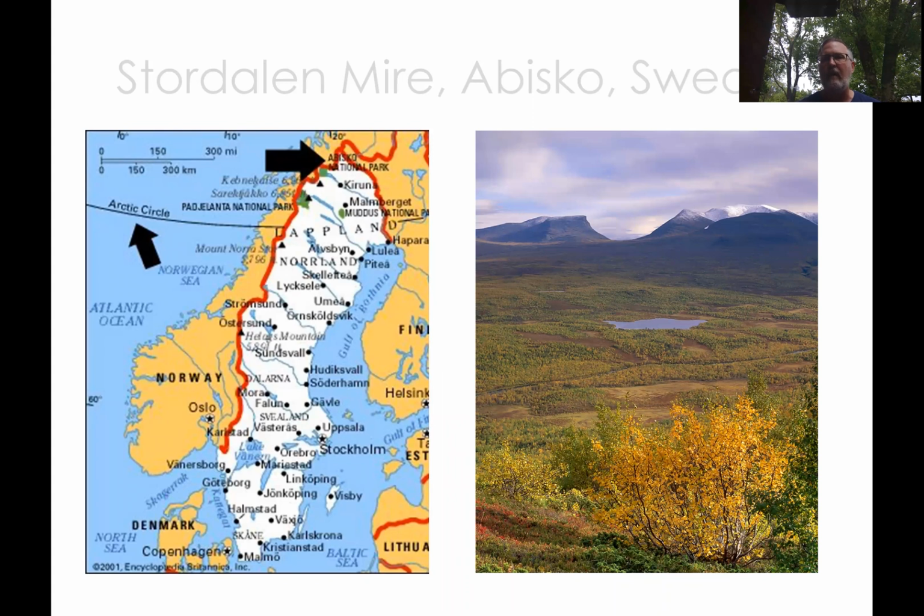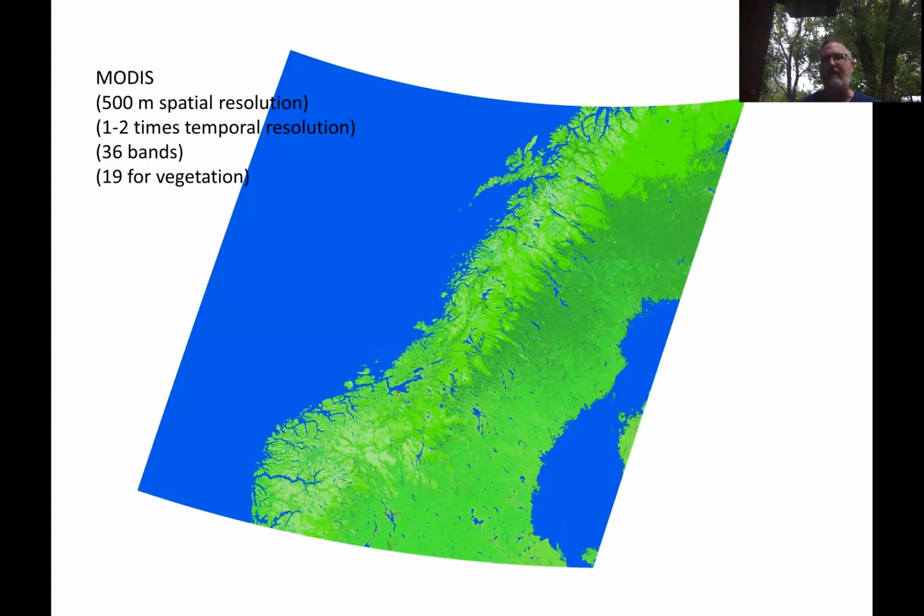So let's look at Stordalen Mire, Abisko, Sweden. Here it is up in the north. You have probably already talked about it as part of this Emerge Institute. But we're interested in the higher spatial resolution just at Stordalen Mire. If we look at MODIS, this is a picture collected 1 to 2 times per day. It has 36 bands. So it doesn't just have red, green, and blue, but it also has near infrared, different near infrareds, shortwave infrared. It also collects higher than blue to look at aerosol concentrations in the air. But really 19 of these bands allow you to look at vegetation.